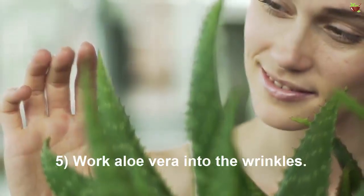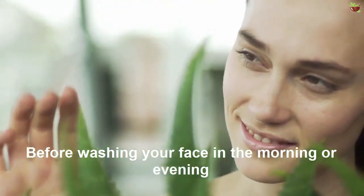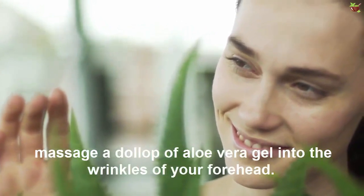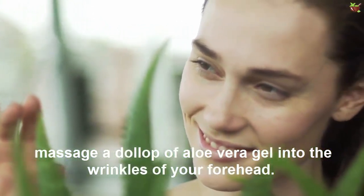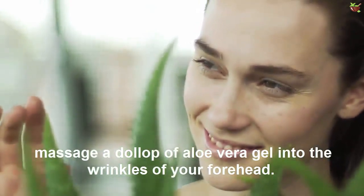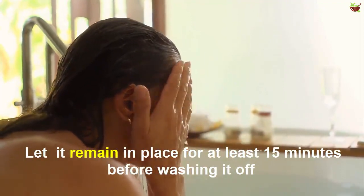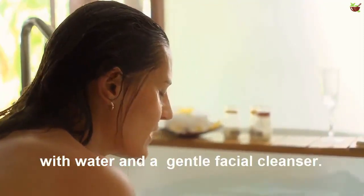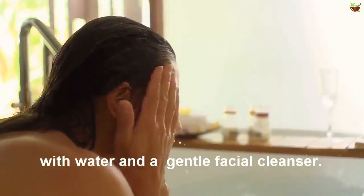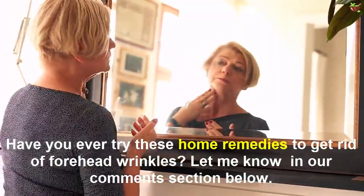Number 5. Work aloe vera into the wrinkles. Before washing your face in the morning or evening, massage a dollop of aloe vera gel into the wrinkles of your forehead. Let it remain in place for at least 15 minutes before washing it off with water and a gentle facial cleanser. Have you ever tried these home remedies to get rid of forehead wrinkles?